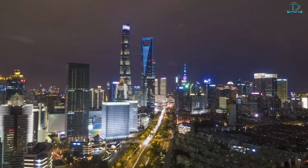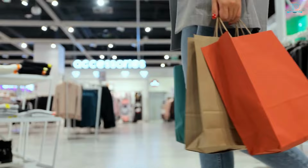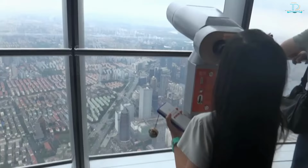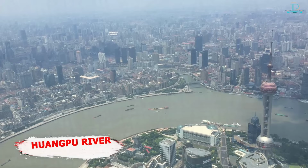But the tower isn't just a pretty sight. It's also a hub for business, entertainment, and sustainability. It's a microcosm of modern Shanghai, with offices, restaurants, hotels, and shopping centers within its walls. One of the tower's most impressive features is its observation deck, a window to the city's soul. From here, visitors can take panoramic views of Shanghai's skyline, including the iconic Oriental Pearl Tower and the Huangpu River. It's like a bird's eye view of the city's history and culture, stretching out before you like a living tapestry.